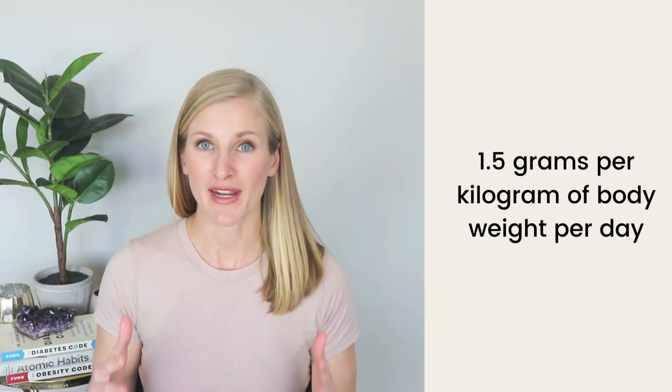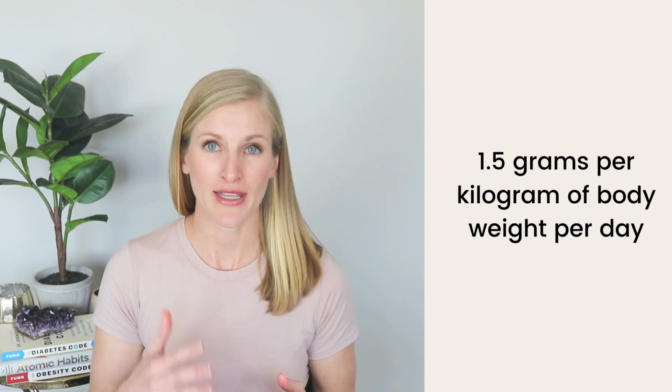A starting point we recommend is 1.5 grams per kilogram of body weight per day. If you weigh 200 pounds, that's 200 divided by 2.2. So 91 kilograms times 1.5 is 136 grams of protein. If that seems like a lot, a great starter goal is to get 30 grams of protein per meal. This will make tip number 2 easier.